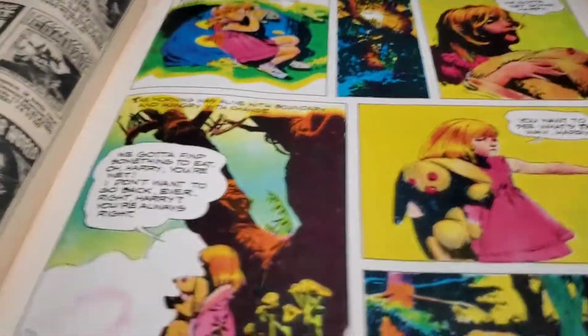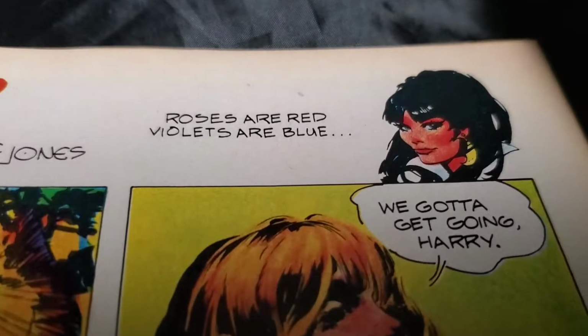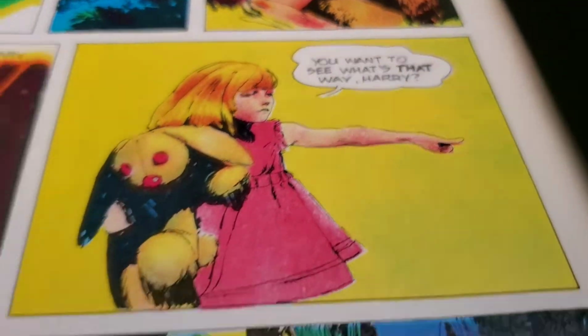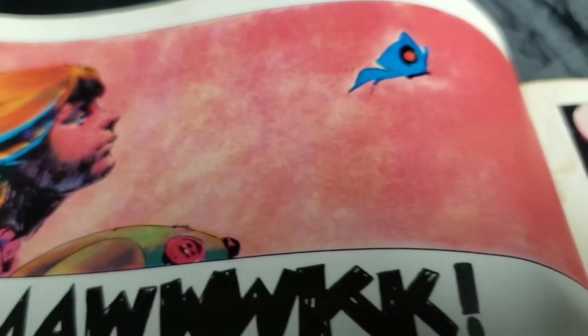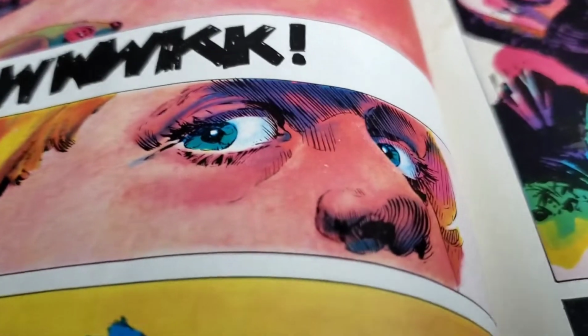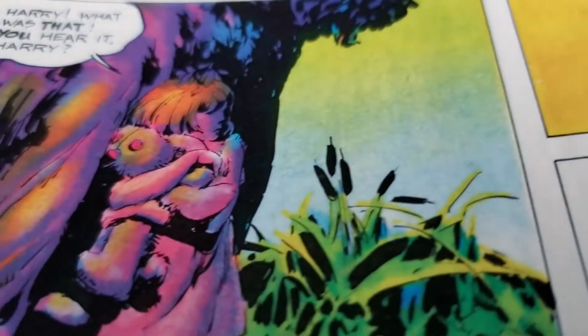More books, guys. I'm just gonna kind of swim through this. Here's the color section that they had. Fantastic. And when the color is added, it's done in such a way that it really breathes life into this artwork.